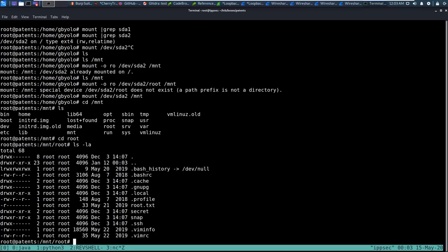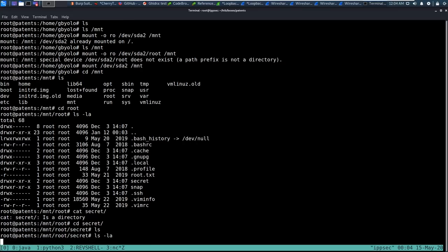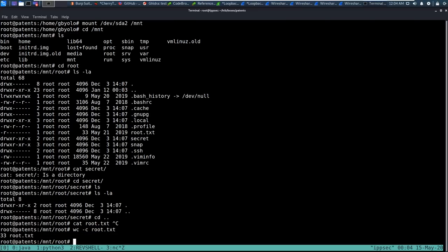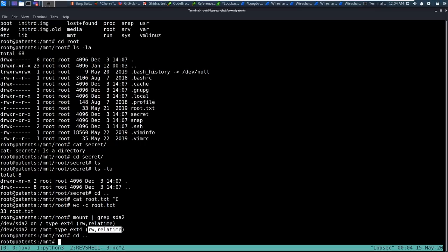And let's see, secret. Root.txt is there. What is secret? Nothing. But we got root.txt. 33, that's 32 plus a line break. What I'm guessing happened, let's do SDA2. If I tried to do a read only to remount the same block device somewhere else, it was incompatible. But when I took off the read only, it had the same mode, so it let me. That's at least my guess.